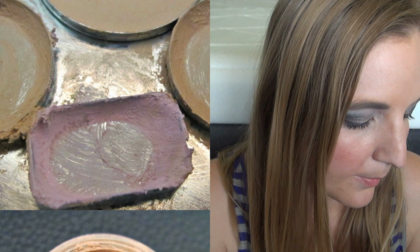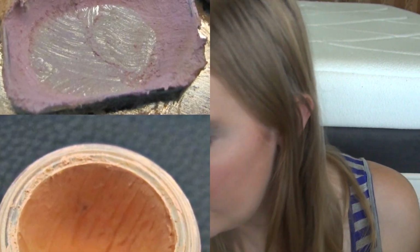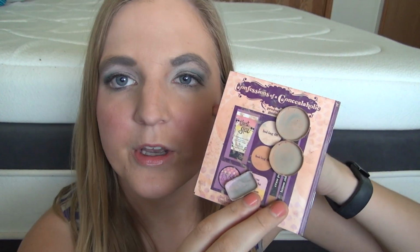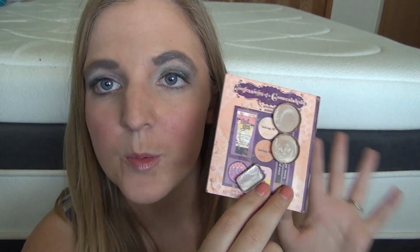The next one was one that I'm super excited about. It's the Confessions of a Concealaholic palette, and I broke it apart and actually got a new palette, but all of my things that were in the palette are used up. My Boing 1 and 2 and my Eye Bright Lemonade were used up last month. That gal was used up in June, I believe. So this palette is almost all gone.